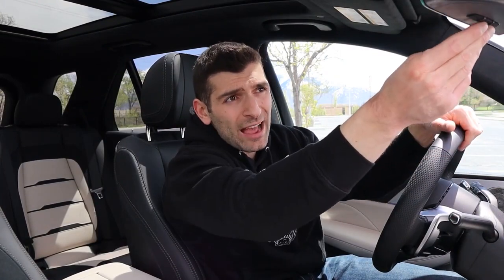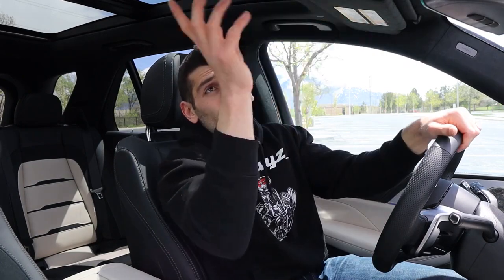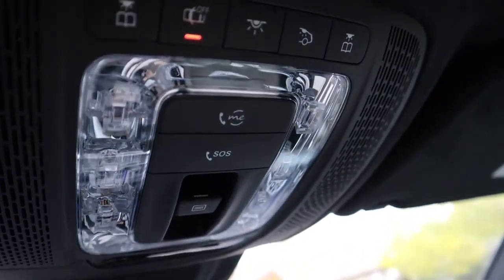Coming above, the one complaint I do have about this interior is you don't have any type of rear view camera mirror, which really surprises me for a vehicle of this price point to not have something like that. I think a lot of the American brands have that, even in like Chevys and GMs. Moving further up, you do have your light controls, your light stack, just quick access buttons for that, and then you do have a toggle to open and close your large panoramic sunroof.